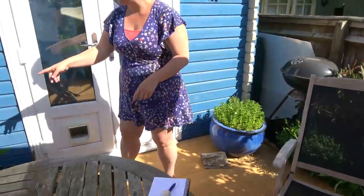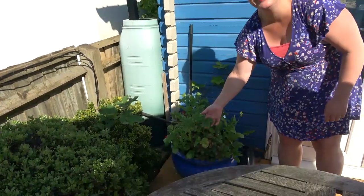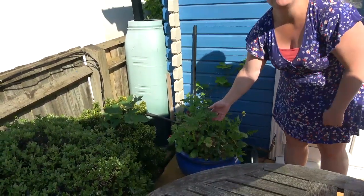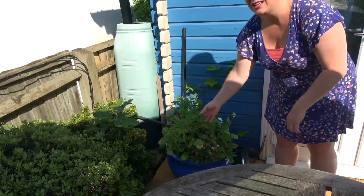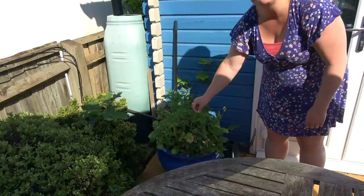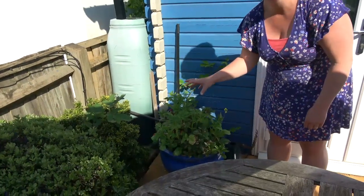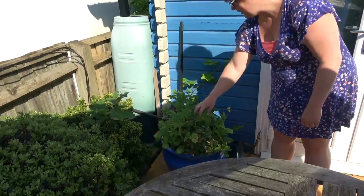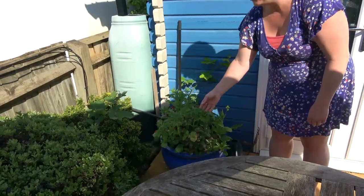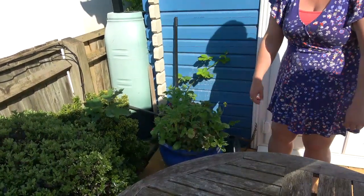What's quite interesting in this pot is that I've got my mini rhododendron, but I obviously didn't get all of the potato seed out when I planted it, because there's potato coming up through it. Because I used to grow potatoes in this pot. I thought I had replaced all of the compost, but clearly not. So yeah, I'm going to have to sort that out today.